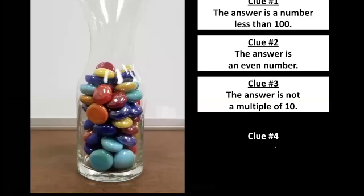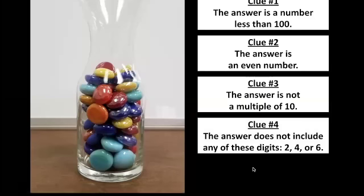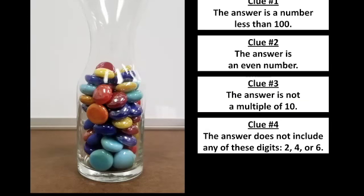Okay, let's see what clue number 4 brings us. All right, math detectives. Oh, the answer does not include any of these digits: a 2, a 4, or a 6. So that means your answer, neither of the digits can have a 2, a 4, or a 6. So let's review what we know. The number is less than 100. The answer is an even number. The answer is not a multiple of 10. And the answer does not include a 2, 4, or 6.